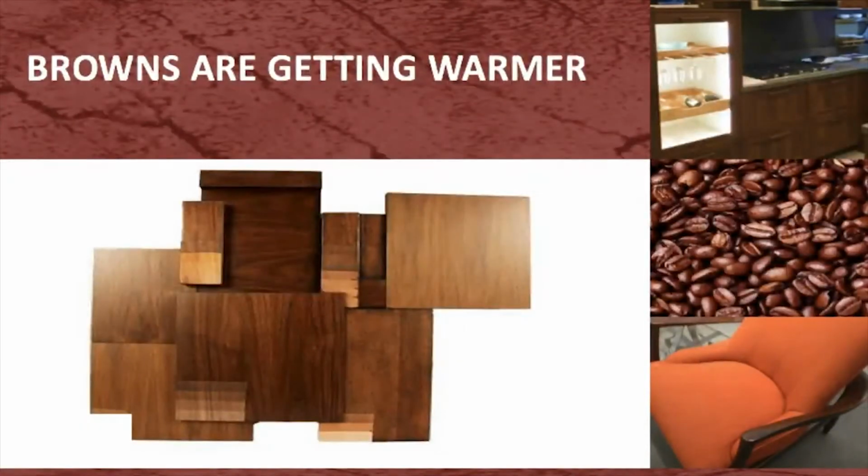Browns are getting warmer. We are seeing this. Nostalgic browns continue to grow in popularity, skewing away from the yellows, the oranges, and the red undertones of yesterday, and toward a more modern, rich ebony and darker chocolate tones. Today's consumers love these finishes because they remind them of the past, yet they feel modern, and their grounding nature adds a touch of understated luxury to the home.